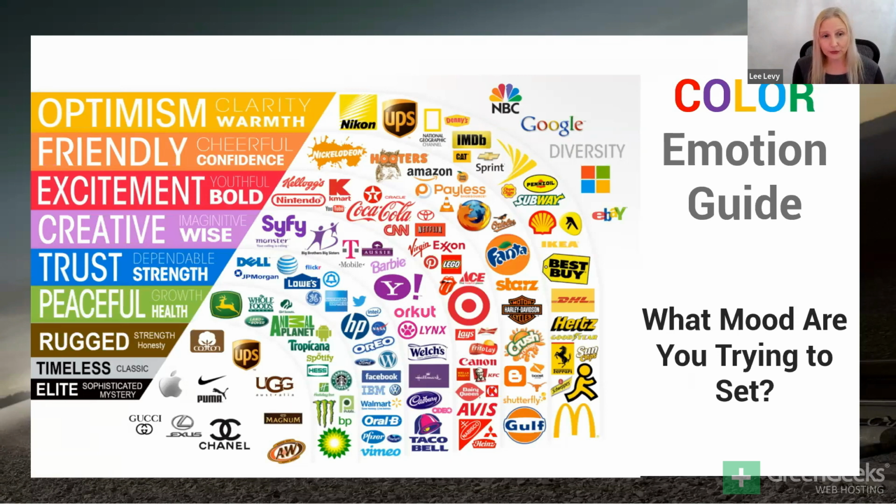And then here's the blue for a lot of the technology companies, which is usually trust, dependability, strength. And you'll see a lot of the banking industries using blue, a lot of technology companies. Green would go a lot of times with the more natural type companies. It also represents balance, peaceful, health. Whereas the brown colors, the earth tones, are more rugged, strength, and honesty.